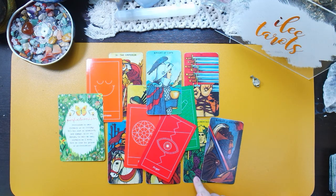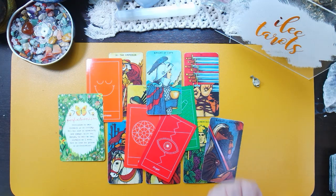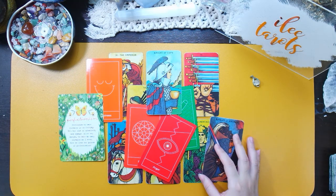Okay, and you have the King of Pentacles here, which to me I feel is the character, the personality that you have, that you are so good, that you are so capable, and you have the right skills to accomplish anything.